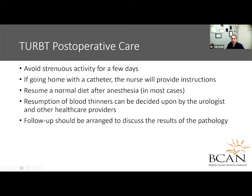And generally, you should have a follow-up arranged to go over the pathology report. I usually will give a patient a follow-up appointment 7 to 10 days after the procedure. Before the surgery even happens, some urologists will set up a follow-up after they do the surgery. But you do want to know what the pathology report showed.